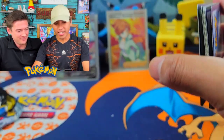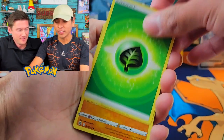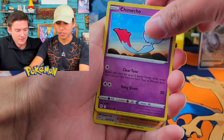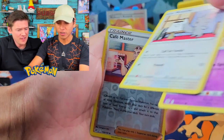All right, Diego. Oh, the Gengar's. Ooh, this Gengar is heavy. I like the Gengar one in that one. Or the Espeon. Yeah, the Espeon's cool too. Yes. Crawdaunt. Golett. Chimchar. Mincinno. Like, they do that order a lot.